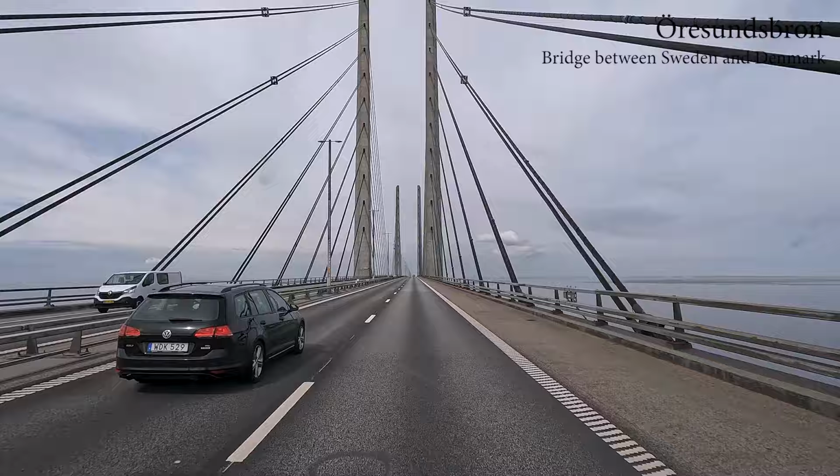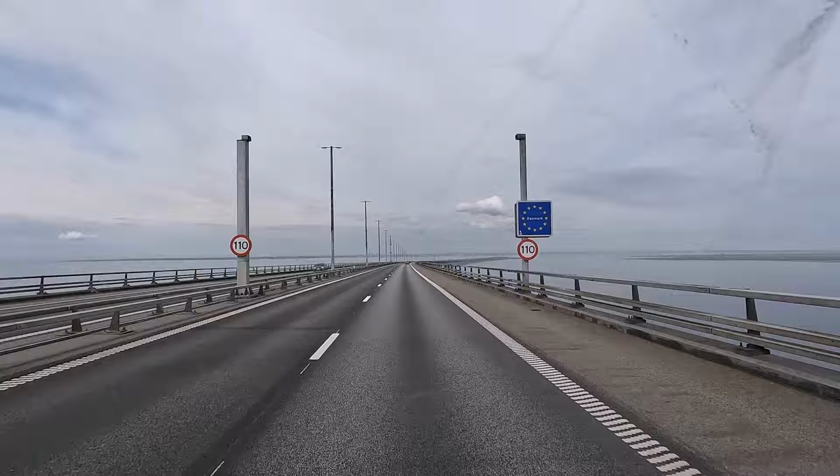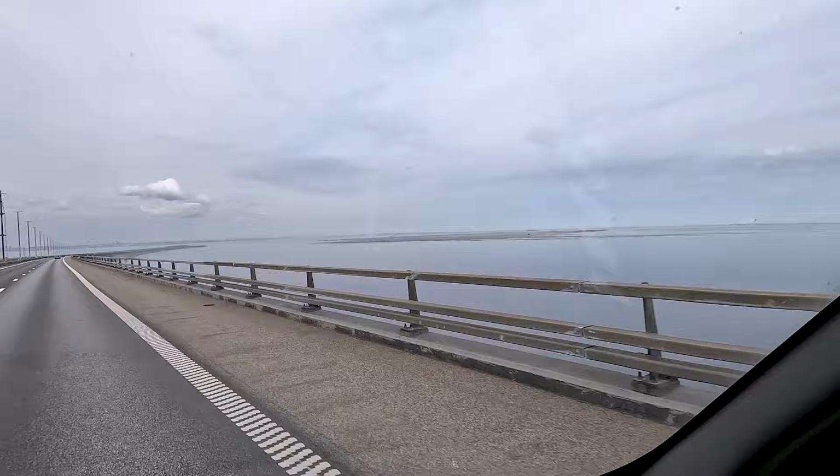Yes, now we are on our way on the bridge to Denmark. So here you can see the big tower, and under this the boat will go. Now we are in Denmark, and on the right side you can see the island Saltön.